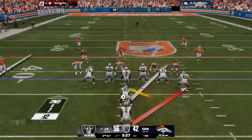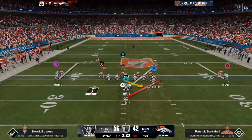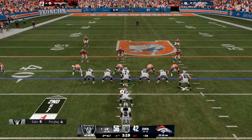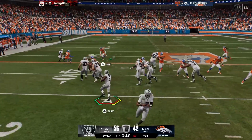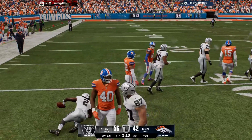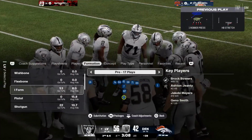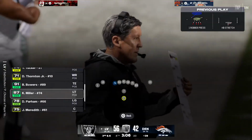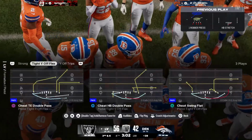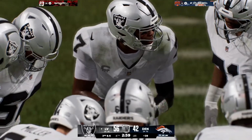2nd and 7. Here we go. Gino going to hand it to Ginty. And he's going to be stopped up quickly here. Just a yard up to the 39. And this is the worry because sometimes you get a little too predictable in spots like this. You know you're going to run the ball, but they know you're going to run the ball as well. And now you look up and you're staring at an important 3rd down.